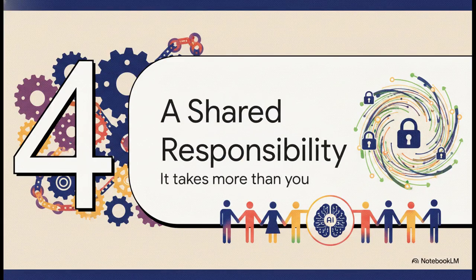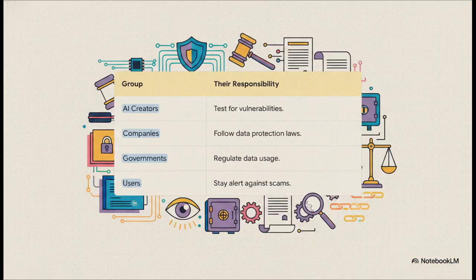But look, while what you do personally is super important, this isn't a solo mission. We're not going to solve this one by one. Real digital security, well, that's a team sport. Seriously, it takes a village. The folks who create AI have to be responsible for building safe systems from the ground up. The companies that use AI have to obey data laws and protect our info. Governments, well, they need to create clear rules of the road. And us, the users, our job is to stay sharp, ask the tough questions, and not fall for obvious scams. Everybody has a crucial role to play.